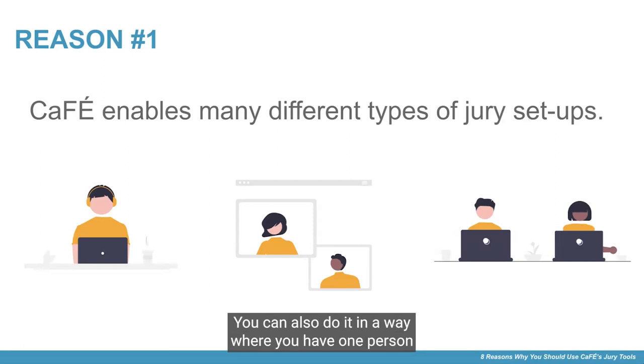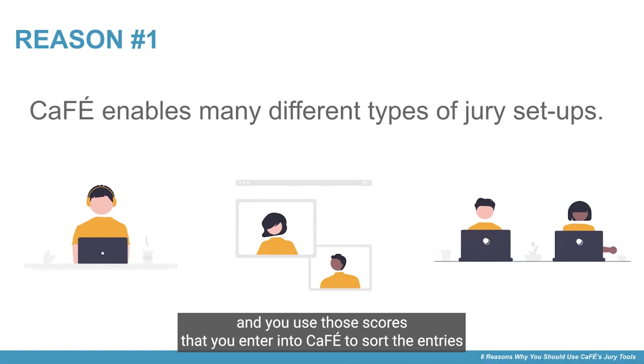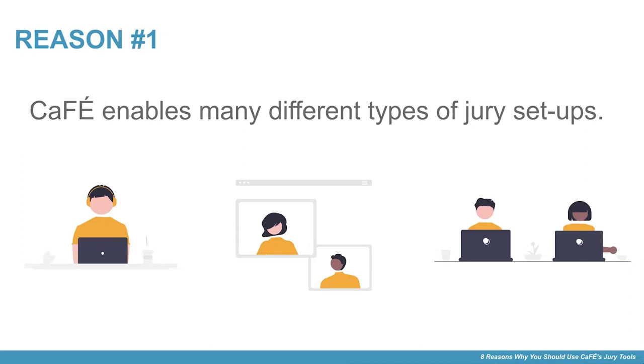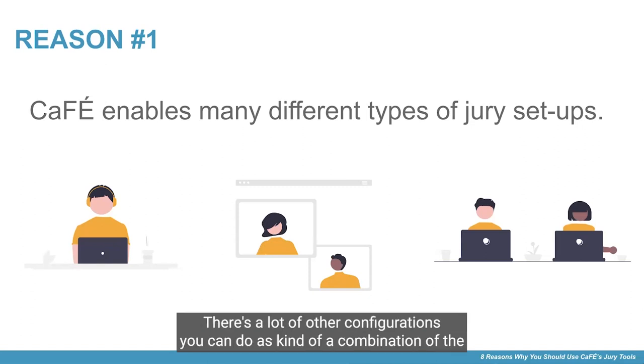You can also do it in a way where you have one person projecting the applications enlarged in the room, and you all discuss it. And then again, one person enters a group score, and you use those scores that you enter into CaFÉ to sort the entries between the invited folks and the not invited folks. That way, only one person has to log in, and the rest of the jurors can focus on viewing the artwork.